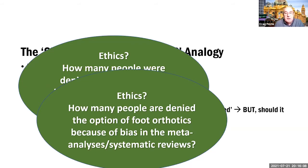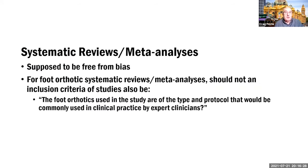If we've got meta-analyses saying that custom-made devices are no different to sham, and we've got studies and meta-analyses showing that foot orthoses don't work in plantar heel pain, how many people are not getting that as an option for their treatment because of those meta-analyses? The whole idea of a systematic review and a meta-analysis is that they're supposed to be free from bias. And I'd like to suggest that's not necessarily the case, based on those examples.